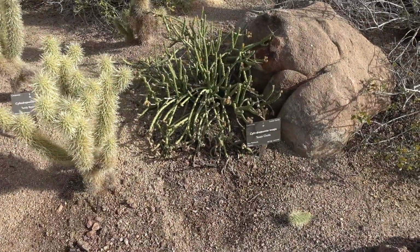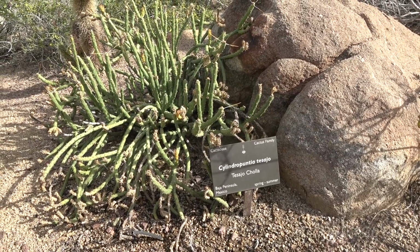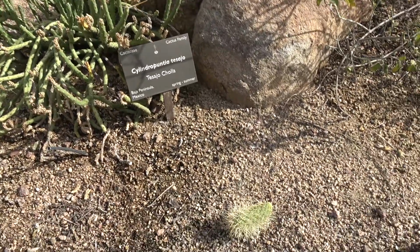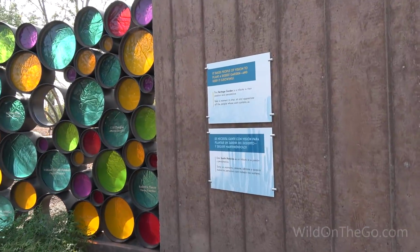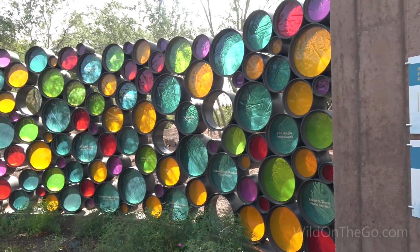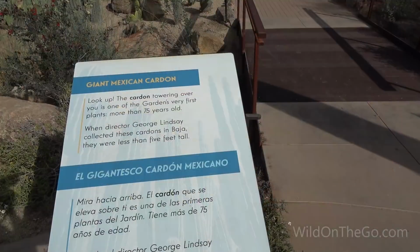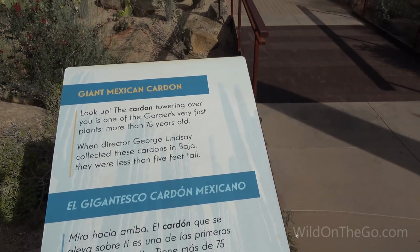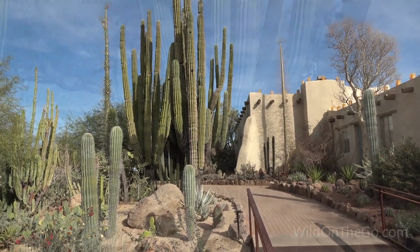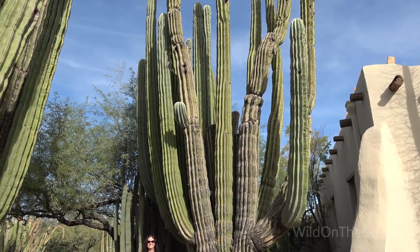Next to the teddy bear cholla is another type of cholla. It's like tasajo cholla. Yeah, very different. Yeah, it is. Takes people a vision to plant a desert garden and keep it growing. This is a tribute to all the wonderful people that work on this garden, one way or the other. Giant Mexican cardon. Look up. The cardon towering over you is one of the garden's very first plants, more than 75 years old. Wow. This is a big plant.